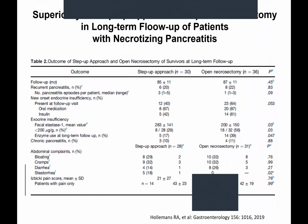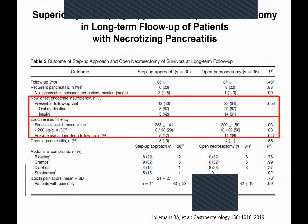And that group also reported the long-term follow-up. The new onset of endocrine insufficiency is less with the step-up approach. And exocrine insufficiency is also less in the step-up approach. So therefore, at the moment, we recommend the step-up approach at first. Then if we cannot treat, then we refer to surgery.